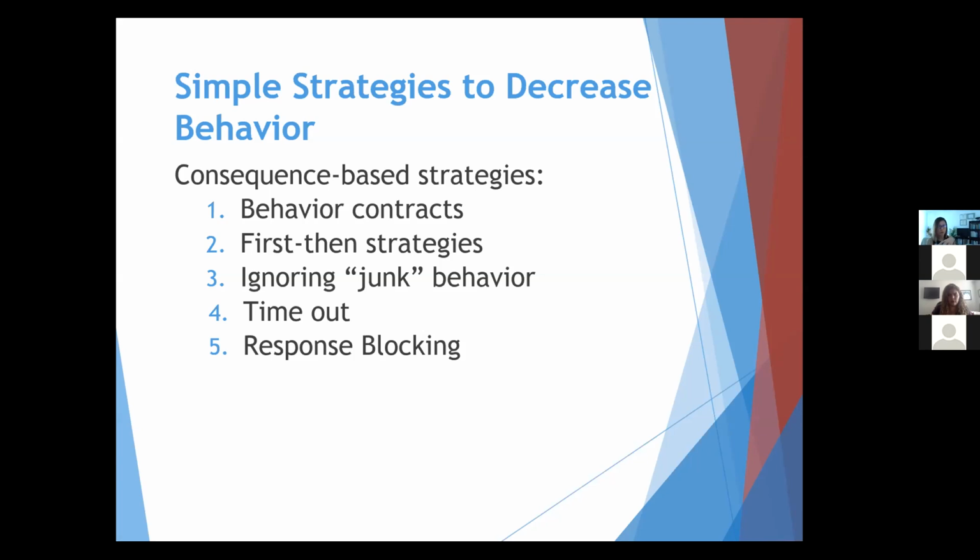Okay, so there's 5 that we're going to give you. And that includes behavior contracts. The next one is called first then strategies. The third one is ignoring junk behavior. The fourth one is timeout, and the 5th one is response blocking.